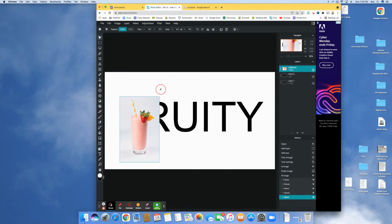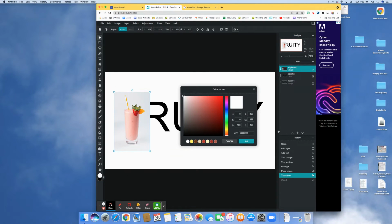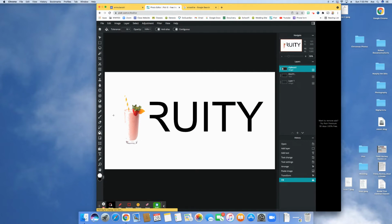Okay, I'm gonna make it pretty good size. I'm gonna take out this background. Okay, this is taking out part of the background that I don't want it to. So if this happens to you, you can try to just use the paint bucket and color it in white. Of course it did that. That's fine. We'll just have to deal.